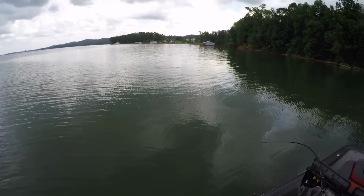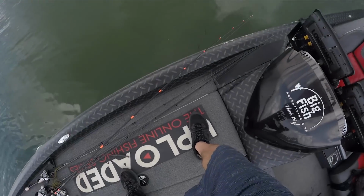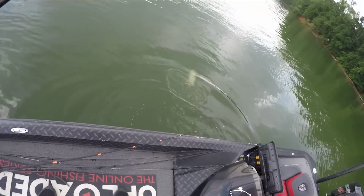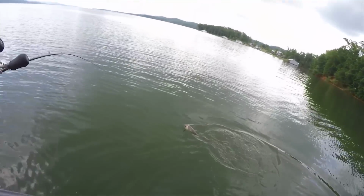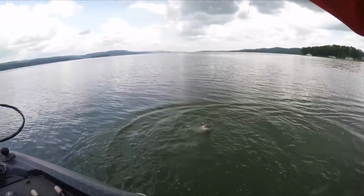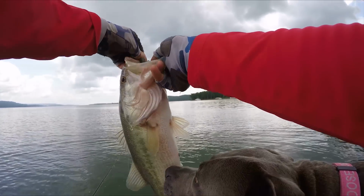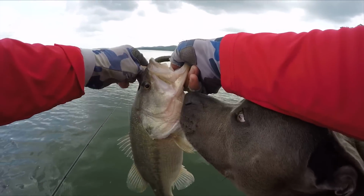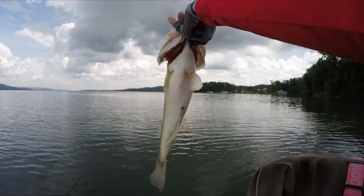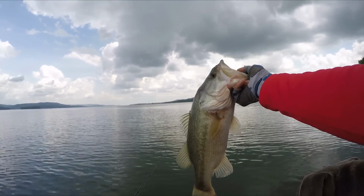That might be a better one if it's not a drum. Oh, son, we got ourselves a big freaking ledge largie, baby. Big ledge largie. Look at her. Yes, ledge fishing. This is so cool. Now that is a great example of what they are doing out here. Look how skinny this fish is. That is a post-spawn bass, if there ever was one. That's probably like it's 4 1/4, but she should be 5.